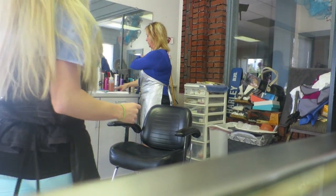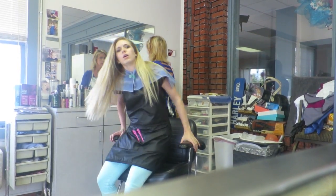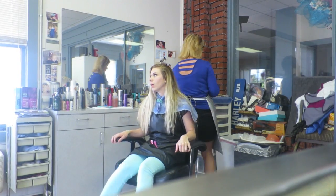Putting toner gloss on my hair. It's not going to look any different, really, as far as y'all seeing it, but it will look different, and it'll feel a lot softer and shinier, and it'll help tone out any brassiness that's in here. And it conditions it, and it's got the Olaplex in there. I put a whole thing of the Olaplex in here too, so it's like the Olaplex treatment all in one.